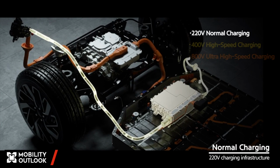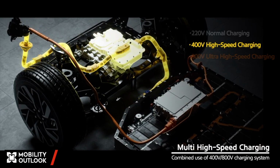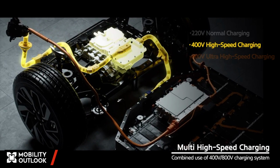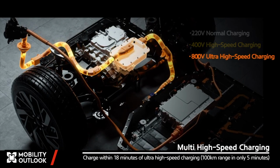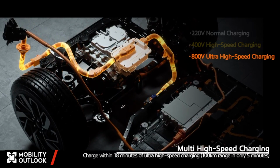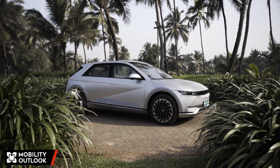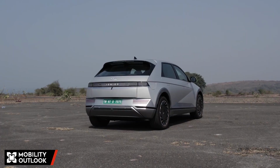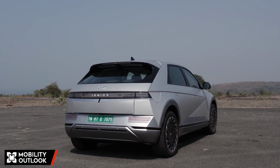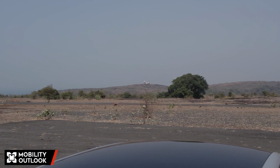On a more attainable 50 kilowatt fast charger, the charging time is a claimed 57 minutes, while home charging via the bundled 11 kilowatt AC charger will take 6 hours and 55 minutes. The company also has on offer 400 volt and 800 volt multi-charging option to reduce waiting times at charging stations. Both 800 volt ultra rapid and 400 volt rapid chargers can be used, confirmed Hyundai.